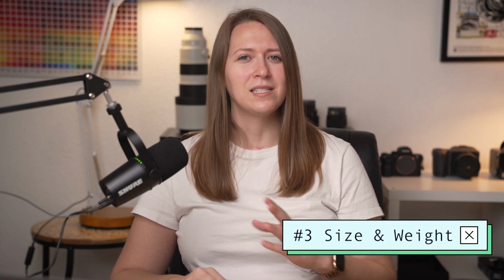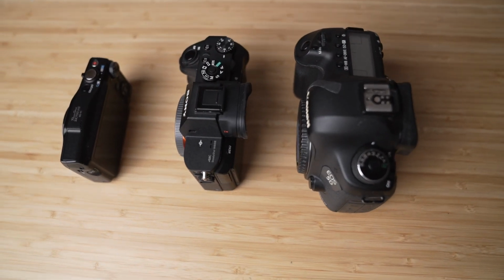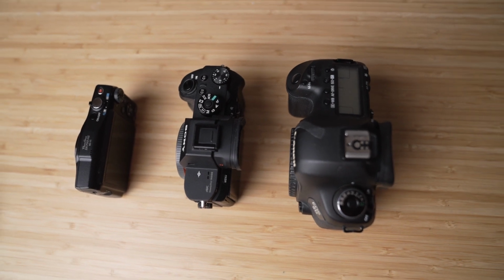Number 3, size and weight. And yes, size does matter when it comes to picking out your camera. The size, weight, and comfort of the camera in your hand is really going to affect how often you want to lug it around and how often you take photos with it. For example, for me nowadays, shooting with the DSLR just feels slightly too bulky, and I prefer the slimmer frame of the mirrorless cameras.